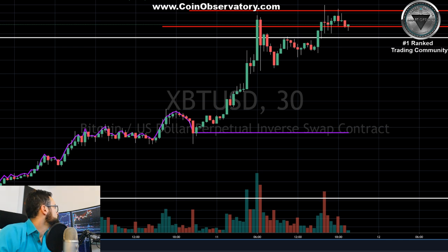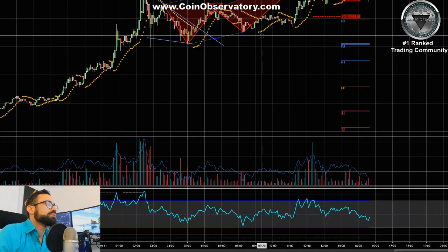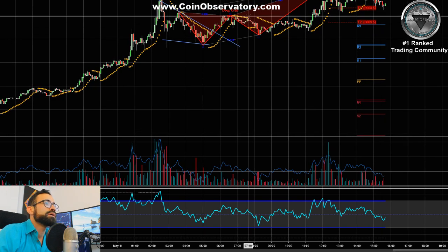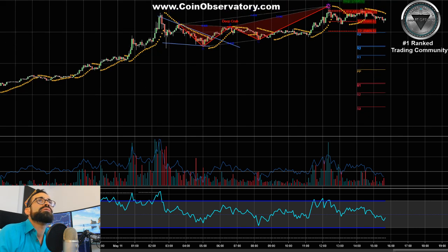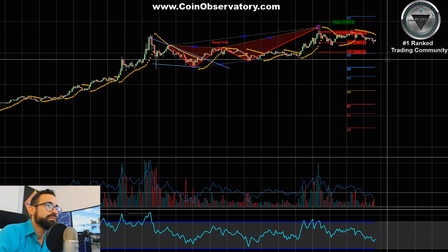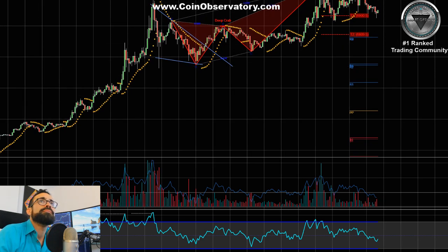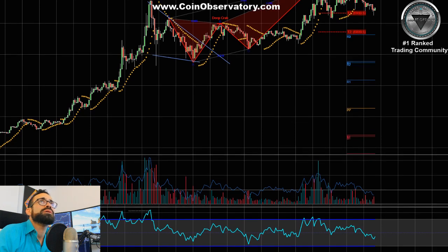One thing I'm seeing on harmonics, I'm seeing a deep crab. Right, so I'm seeing this deep crab with the top currently. I gotta redo this. There we go. So I'm seeing a deep crab, which is a bearish formation. Top says 7K. It's kind of retracing back down. Go ahead and do a little bit of that, right? Yeah. So that's one thing I'm seeing on harmonics.